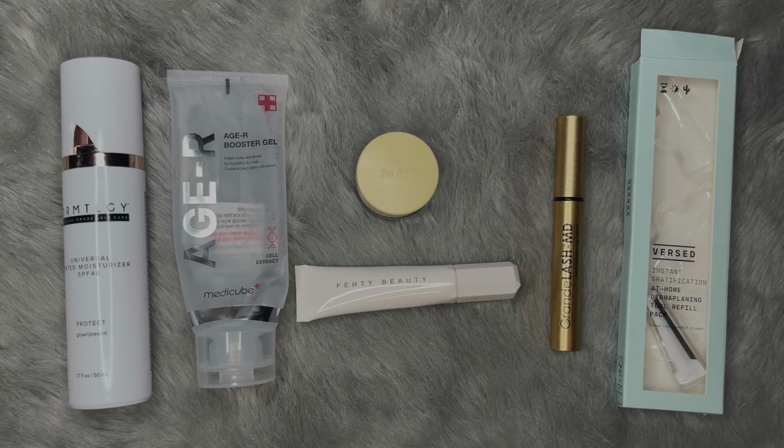The Grande Lash MD, so I just talked about that too. I have a lot more of those to finish, but I am actually preferring other lash serums right now. That one works so well, but I did feel like it left where I applied it a little bit red, which is fine if you put eyeliner on every day, but if you don't, it's a trade-off. You get long lashes, but a little bit of redness.